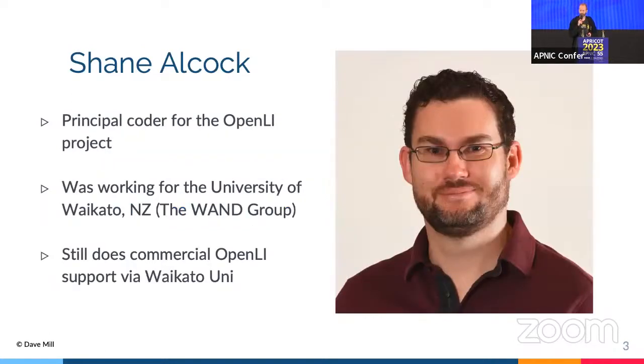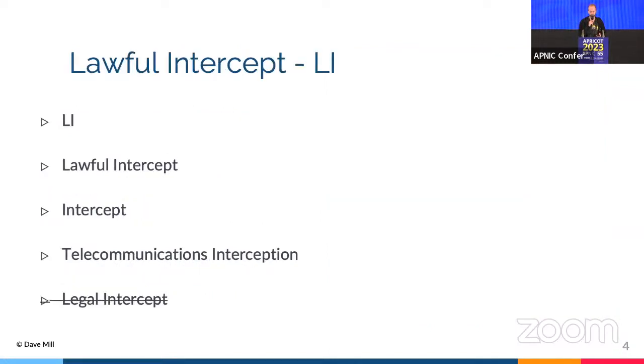The person who should have a lot of the limelight for this is actually Shane, who didn't manage to make it up to Manila. But Shane's sitting in the virtual audience, so he could better answer some questions later on. He's obviously very interested in this talk. So when Shane wrote OpenLI, he was working for the University of Waikato, and he still does commercial support for OpenLI via the uni. So what is Lawful Intercept, or LI?